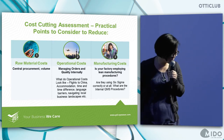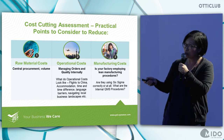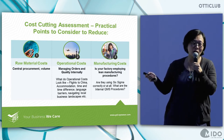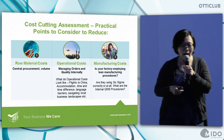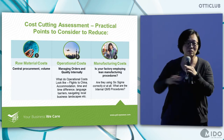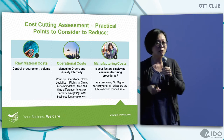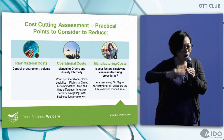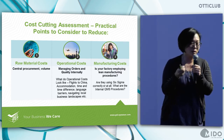Second is the operational cost. You can consider whether you are managing orders and quality internally. For instance, you may need to go to China, then there is your cost to fly all the way from here to China. And also, there would be a time difference and language barriers and even the whole landscape. You have no idea, oh, which part? Oh, Wenzhou, where is it? Shenzhen, oh, okay, it's south in China. You need to figure it out. But if you have been in China, it would be okay. But always, you need to fly to China and talk face to face with the people. So it is also a cost.